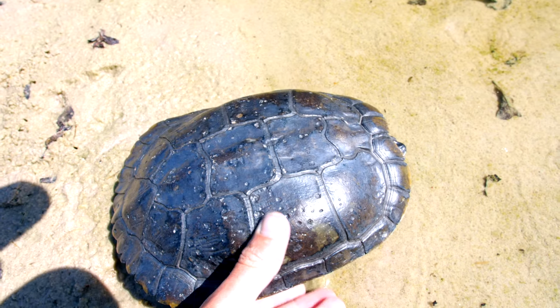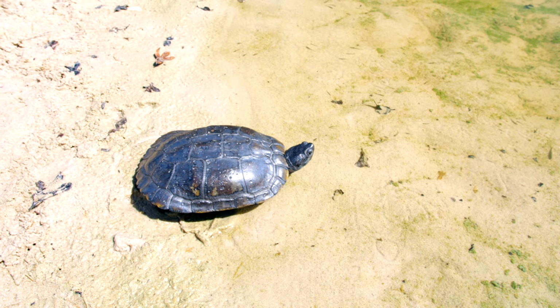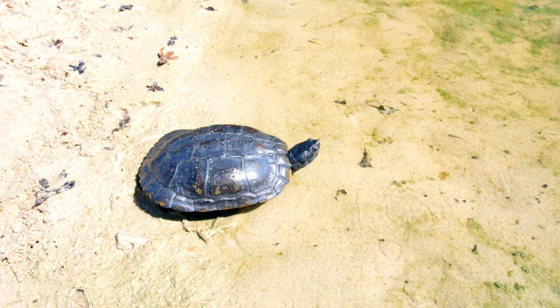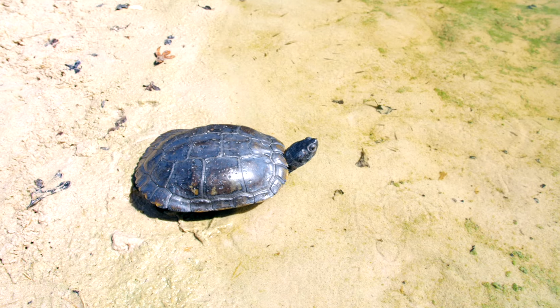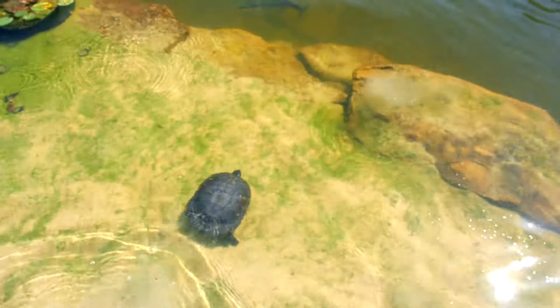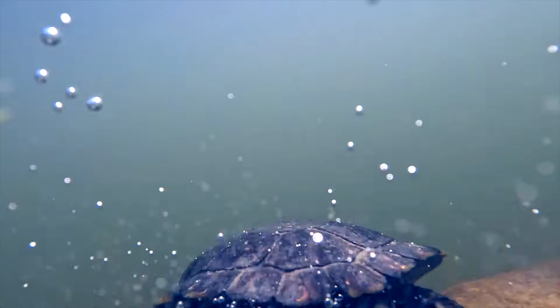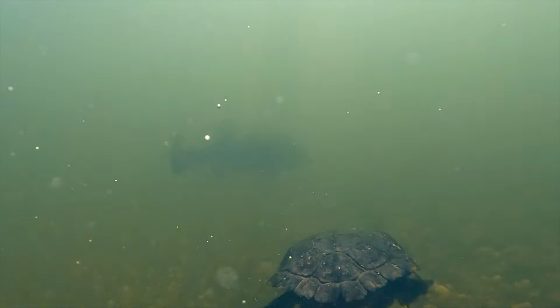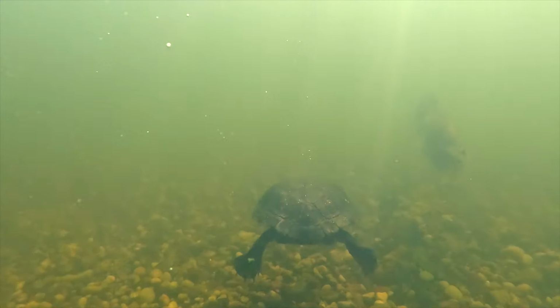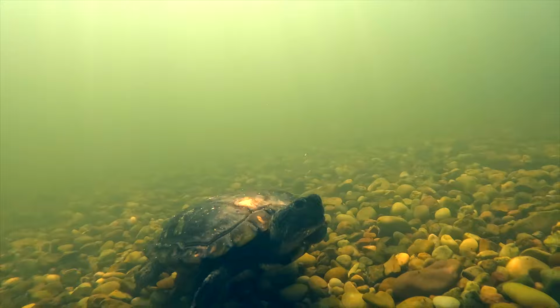We're going to put him on the edge of the water and see what he does. He's checking it out now. There he goes. Into the new pond. He's checking the camera out.